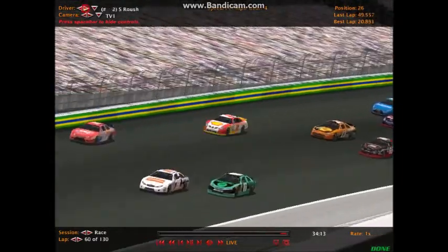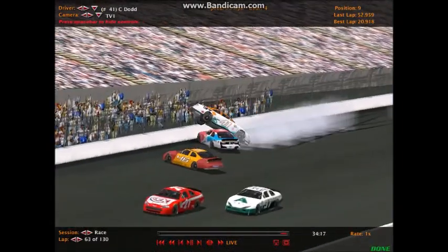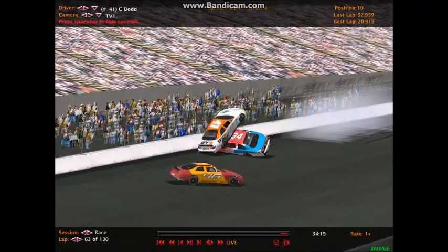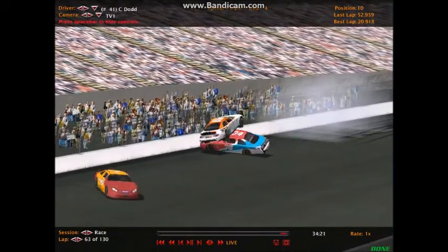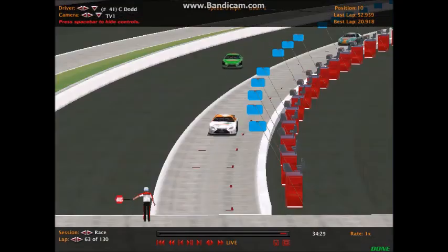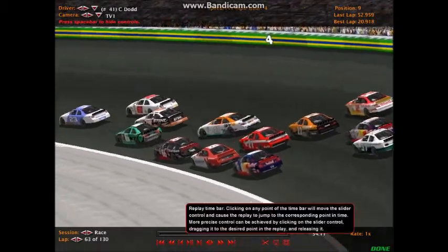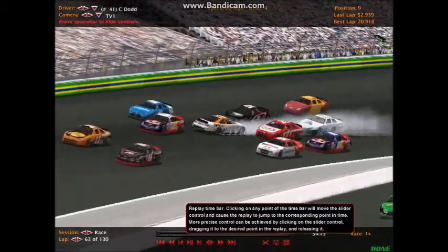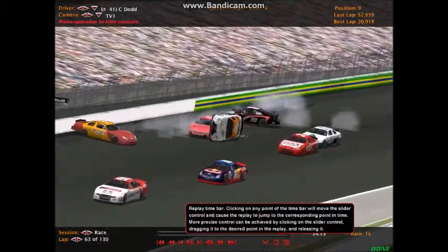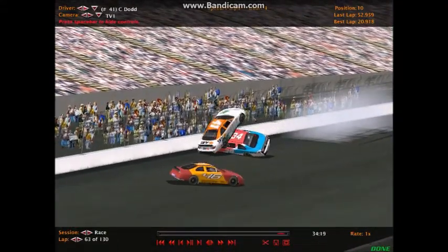Dodd's around. What on earth was Chris Dodd thinking there? And Dodd's on top of one of the local people. He's from Argentina, I believe, or Mexico actually, but Cortez. That was a very silly maneuver. And Dodd was trying to pit here and got into the side of Blake. Comes up the track, collects Arndt, and then up and on top of the 34 car.